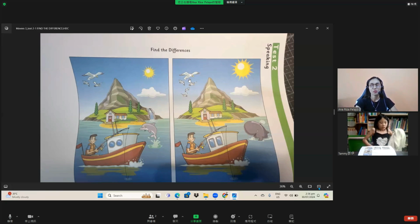Next one. What other things have you noticed from the first and second picture? The waterfall. In the first picture, there is a waterfall. But in the second picture, there is no waterfall.